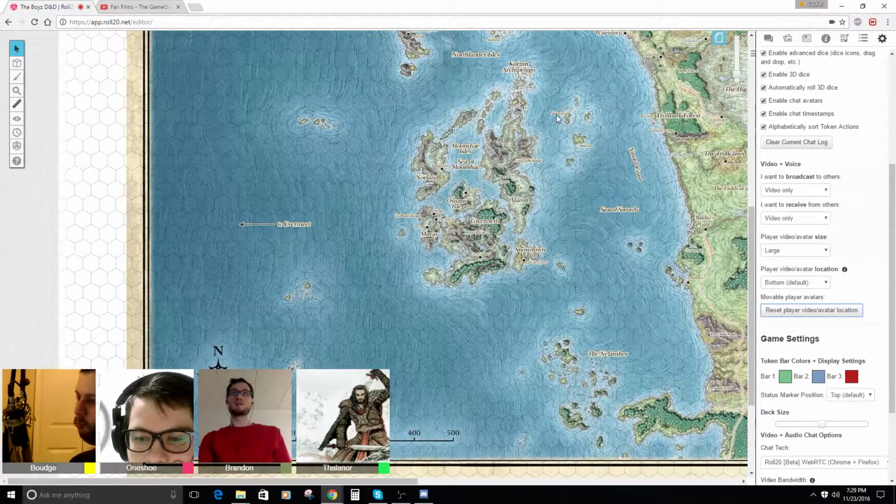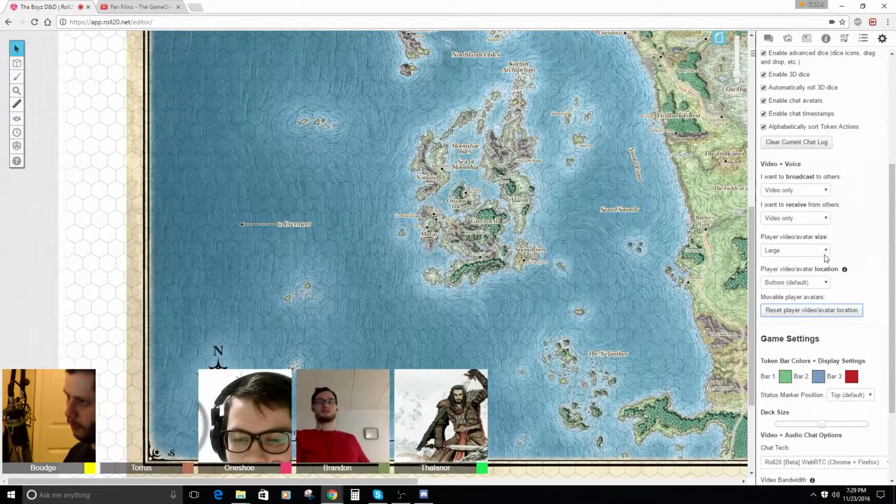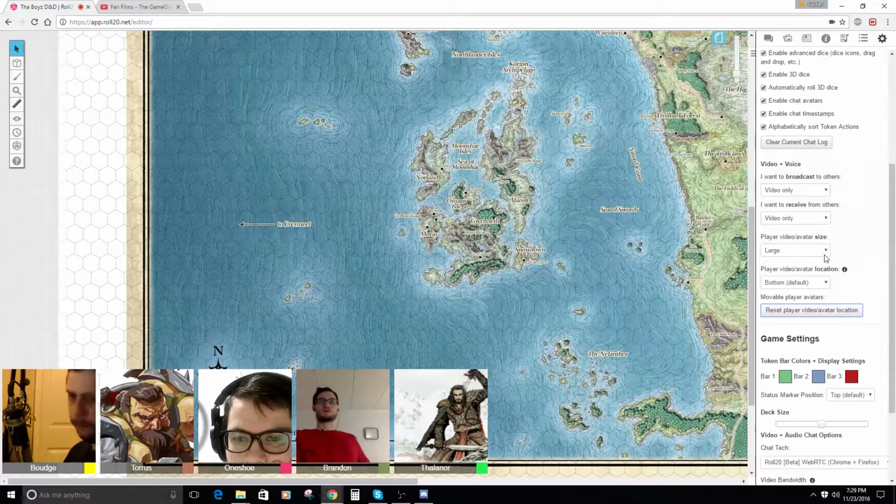Okay, so there are 3 settings that you need to mess with. The first one, you want to say broadcast to others, video only. Receive from others, video only. Well, you don't want to receive voice because no one's going to be broadcasting it, but it doesn't really matter. And then for video player avatar size, you want it to be large, probably. Alright. Large and in charge, or just large?